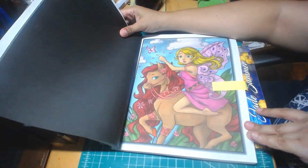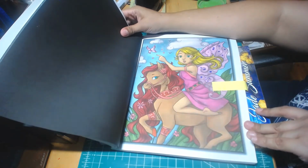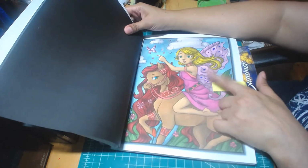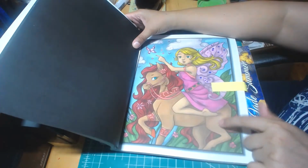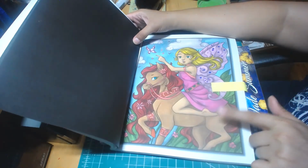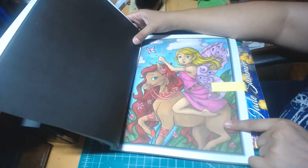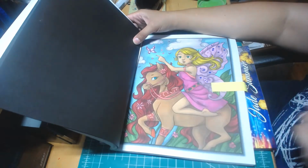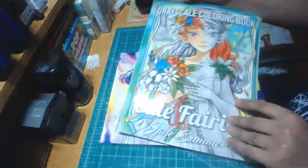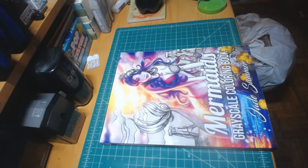I did this one. I should have made her pink match the wings, but that's okay. I still like the way my horse came out. I normally do not like to color animals. I really don't. I have some issues with the color in them, but I really do like how it turned out.